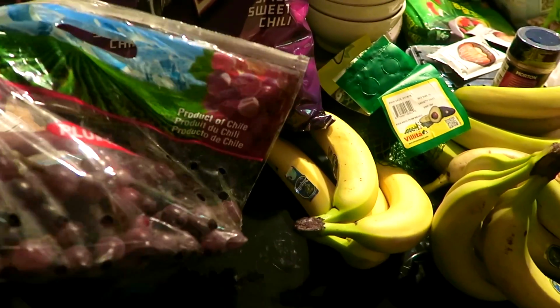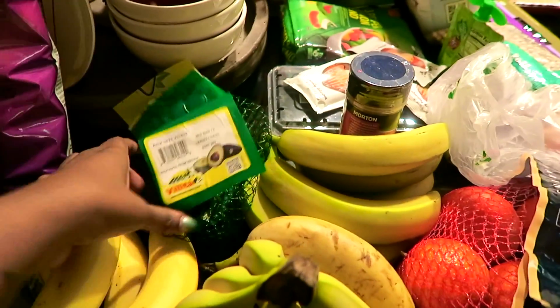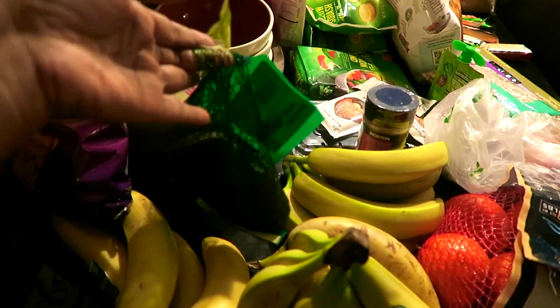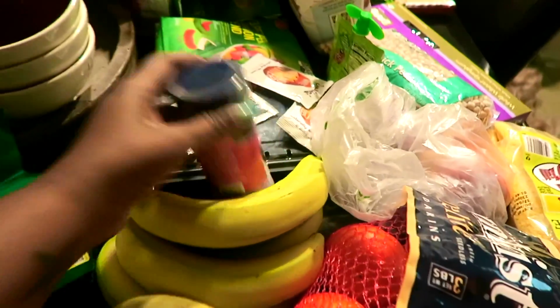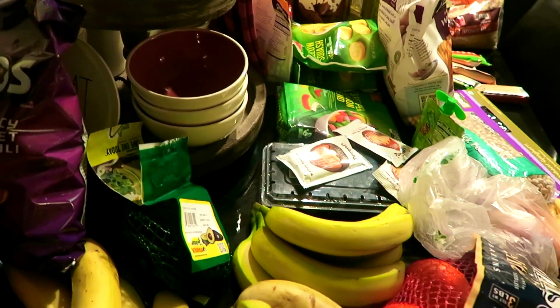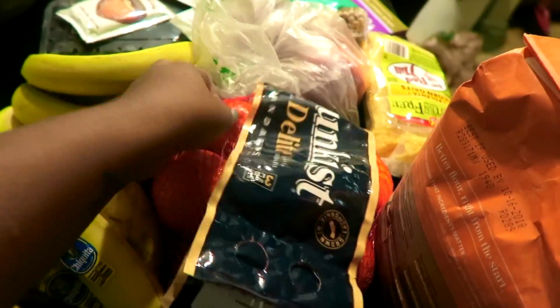We have some red grapes, some bananas, a whole bunch of bananas, and avocados. These were 99 cents for 2, so we just got those 2 little tiny ones. Got some seasoning because this is what I use. My husband doesn't really use it and he doesn't like it and it's not approved, but hey, you win some, you lose some.